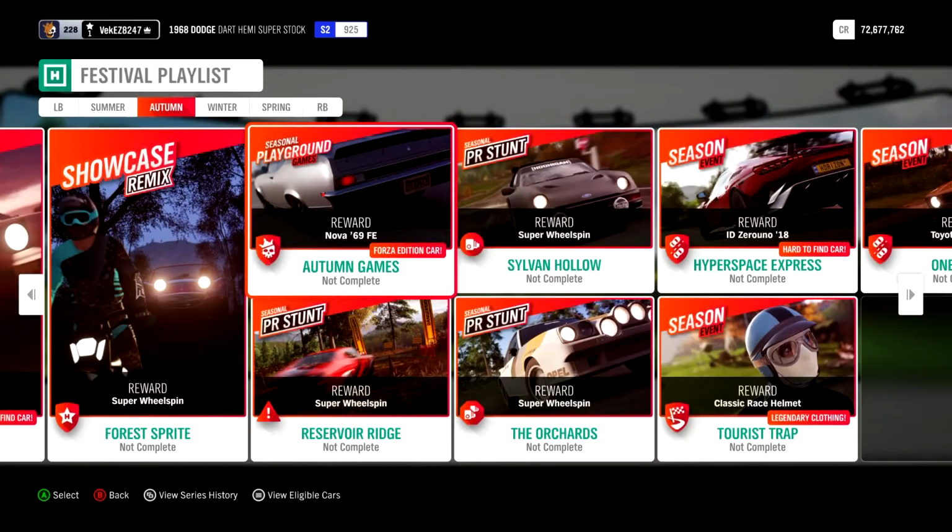Now, through Autumn Games, you can get yourself a Nova 69 Forza edition. This thing is such an amazing car. No joke, this car will carry you through almost any type of A-class ranked match. It's extremely competitive for street events, road events, and even dirt events, so don't miss out on picking this one up.